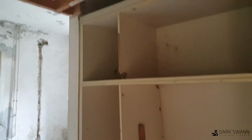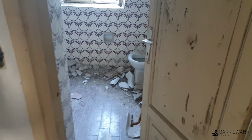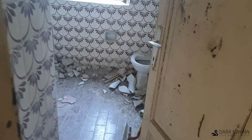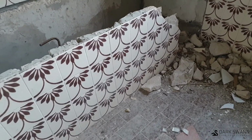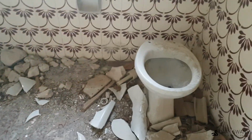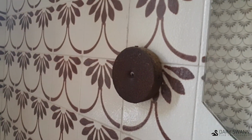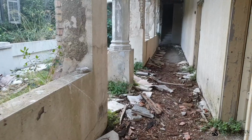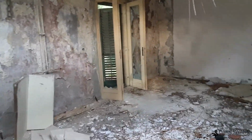The original wardrobe and bathroom. Reasonably intact bathroom, with the bath, with the toilet, with the shutters on the glass and a mirror. Room service. Want to come in, sir?